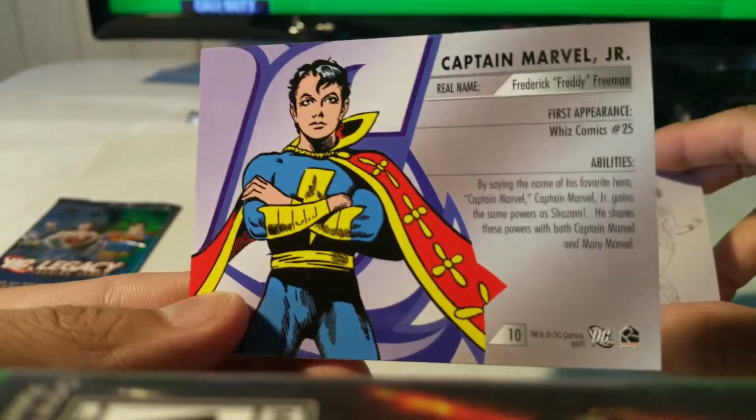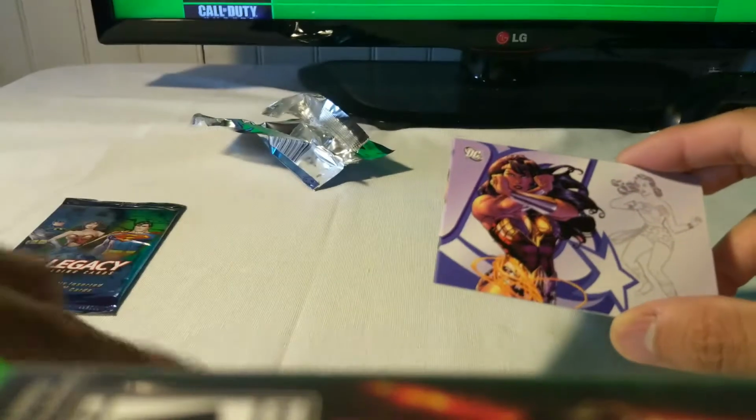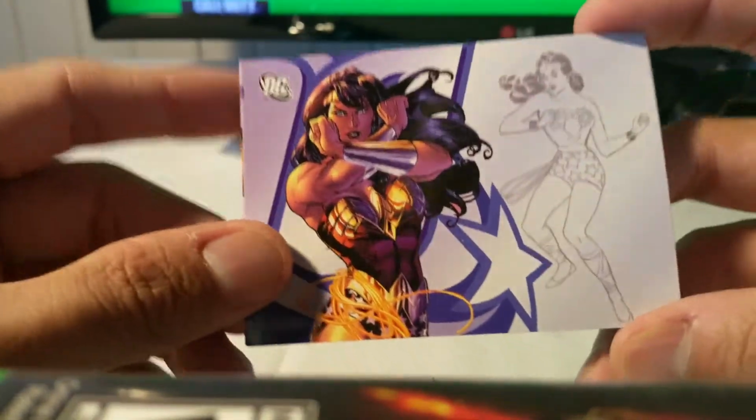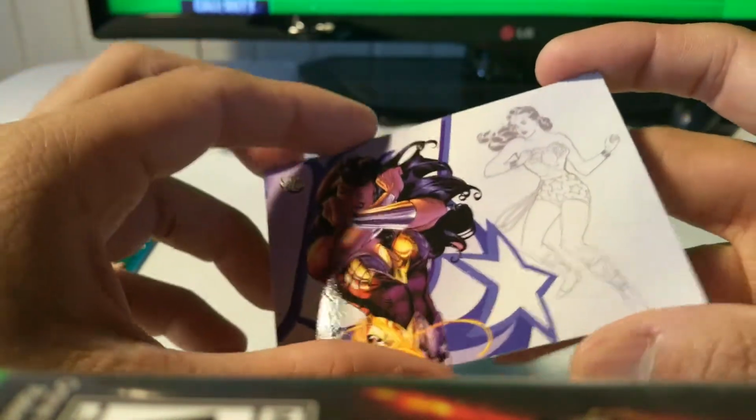Freddie Freeman. Really? Wow, there's a baseball player called Freddie Freeman. That's crazy. I wonder if that's where he got his name from. And of course, Wonder Woman, who's super popular now.